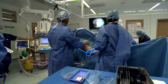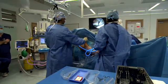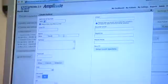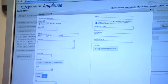Here at Salford Royal, we're using the PROMs 2 system for patients who are listed for shoulder and hand surgery. The patient is consented by the nursing clinic. Post-op, the questionnaires are completed via the email aspect of the system. If the patient does not have an email address, then the nurse will telephone that patient.